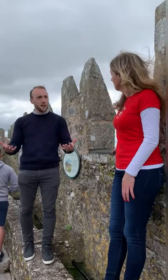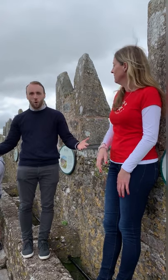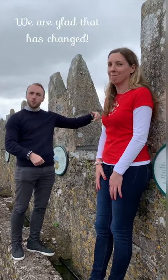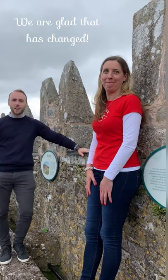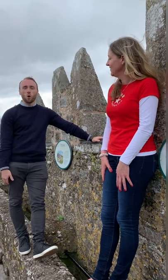Now, the way you kiss it nowadays is you lie down on your back and lean back and kiss it. It's very straightforward. But originally, you were held by your ankles out over the outside of the wall and you kissed it on the outside, because that was the only access to it. Now, why do you kiss it? Well, the Lord at the time actually had a slight speech impediment. And he was walking around Blarney Lake one night and he heard these awful screams coming from the lake. He looked in and he saw a woman drowning.